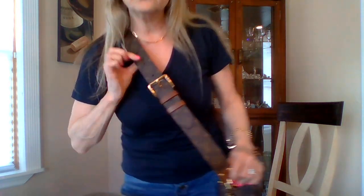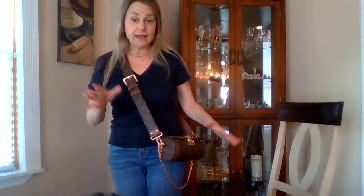If I wear it crossbody, it should work for anybody, any size, any height, because again, it has a good amount of adjustments. So that's great. Looks really pretty with the chain hanging, on the shoulder, the crossbody. Very nice. It's a great look, right? I love it.